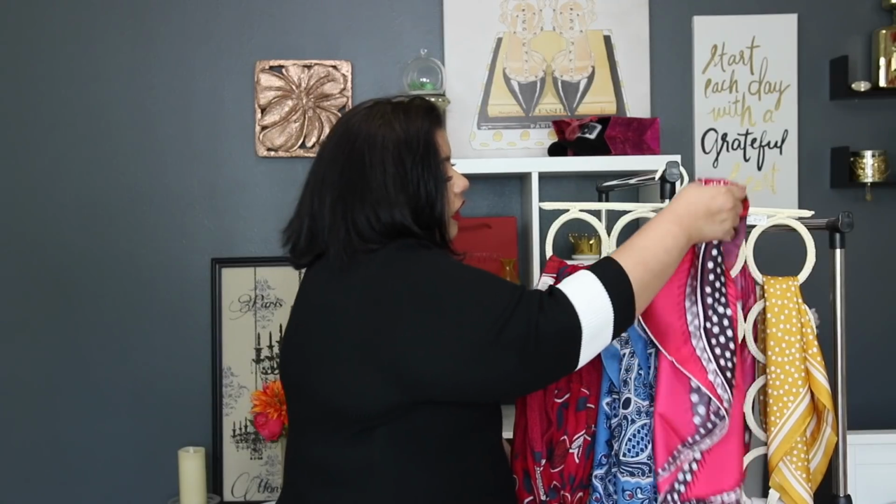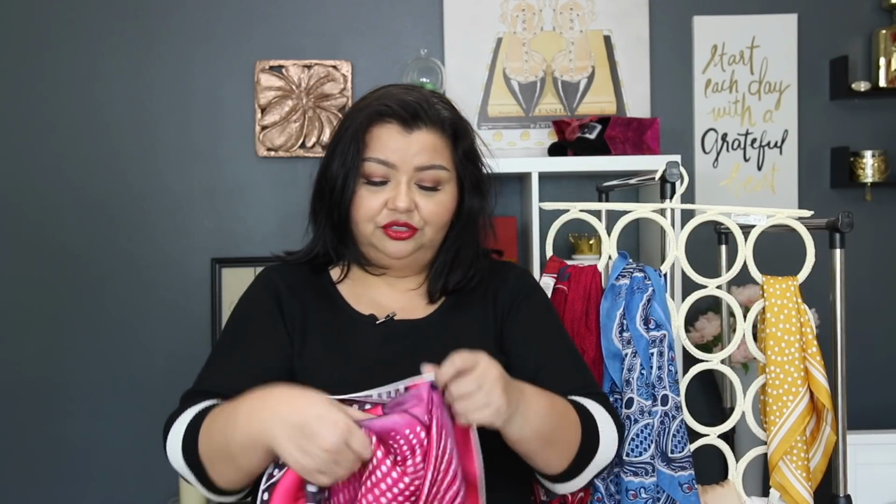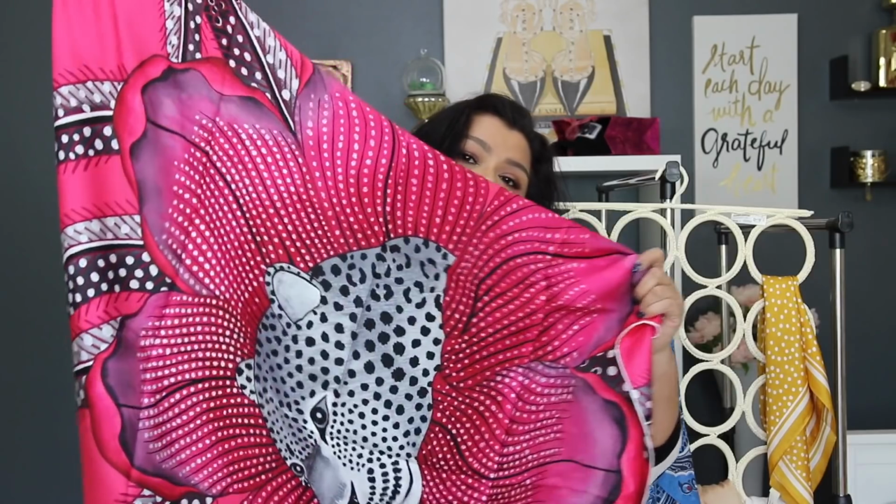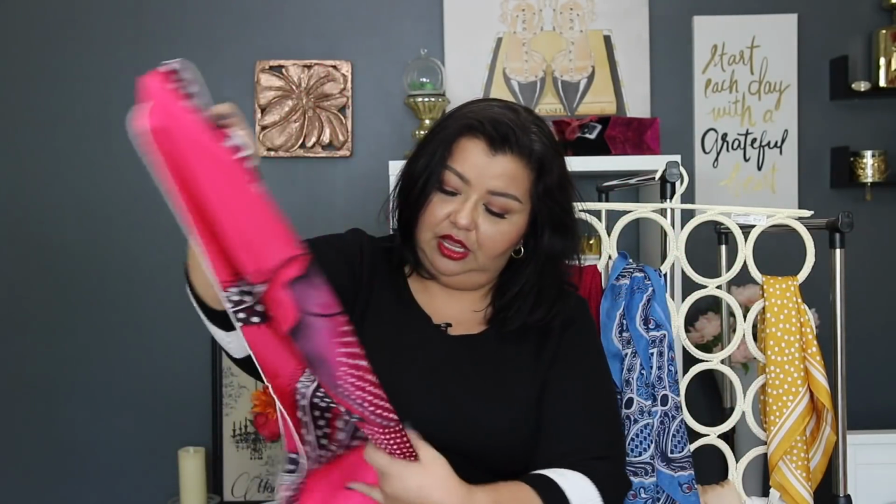The next scarf that I have is a brand new one, and this is one of my luxury scarves. This is actually an Hermes, the 90 centimeter I think silk scarf, and it has got a beautiful leopard on it, and it is a wonderful magenta color. I think it is absolutely gorgeous.